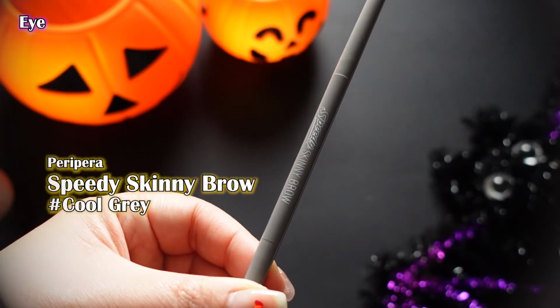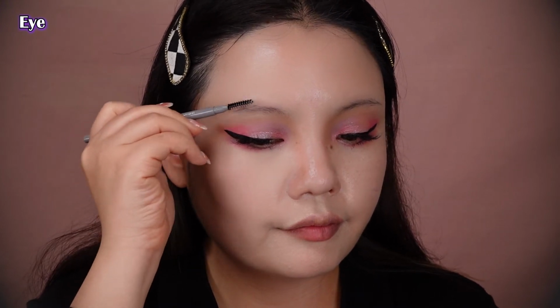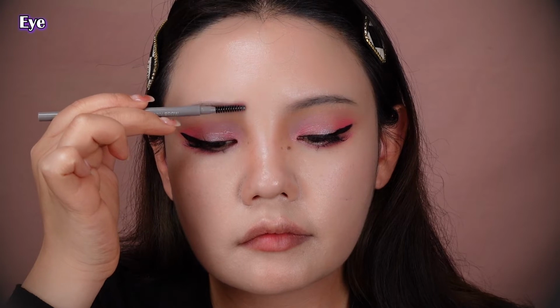Time for eyebrows. First, brushing them out with the spoolie before filling my eyebrows in with the Peripera Skinny Brown in number 6 Cool Grey. I love how thin this eye pencil is, making it really easy to precisely fill in my brows. I'm also applying the same neon pink that I applied on my eyelid to the front of the brows to make the makeup look more cohesive.